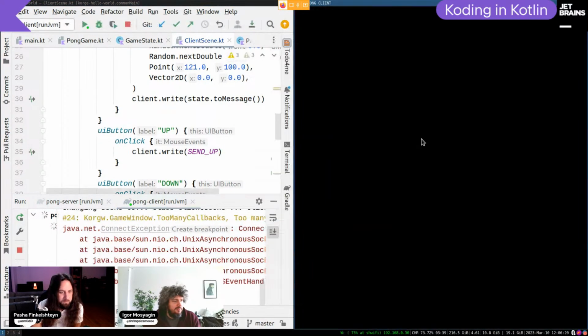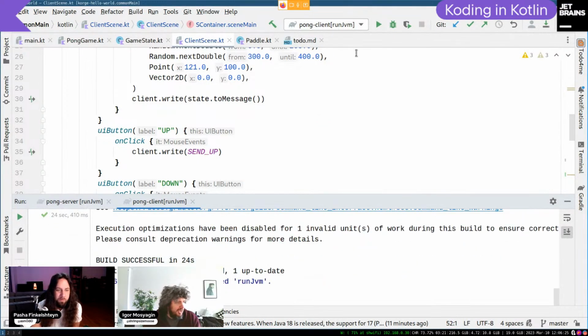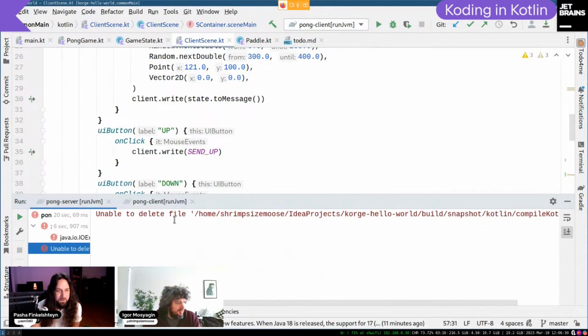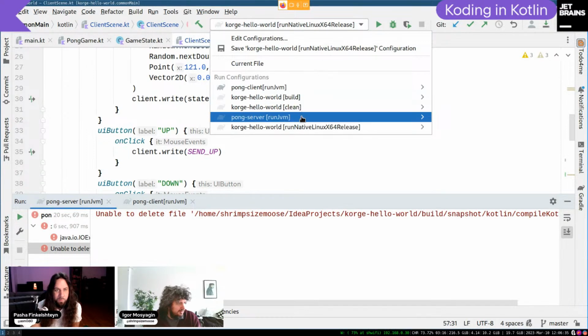Oh no. The client started before the server. Unable to connect. Wow, interesting. Some weird error.